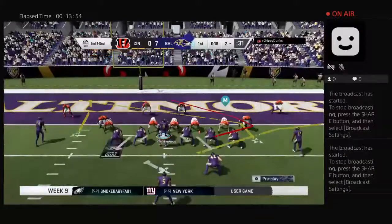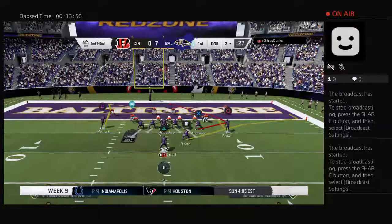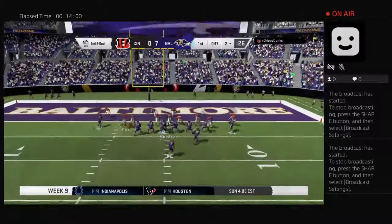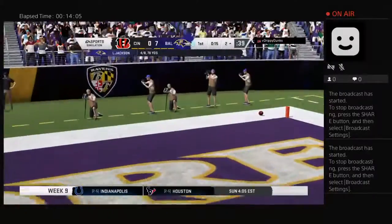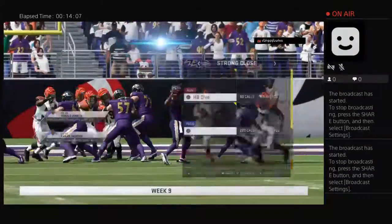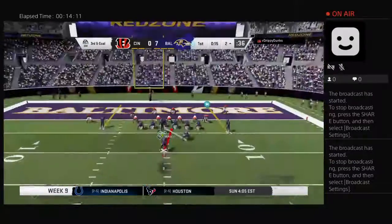Check, 59, 59. Gotta do better. Come on, On 2nd and goal. Jackson toward the end zone, but that's going to wind up incomplete. He was looking for his tight end, Mark Andrews, there, but now it's 3rd and goal.